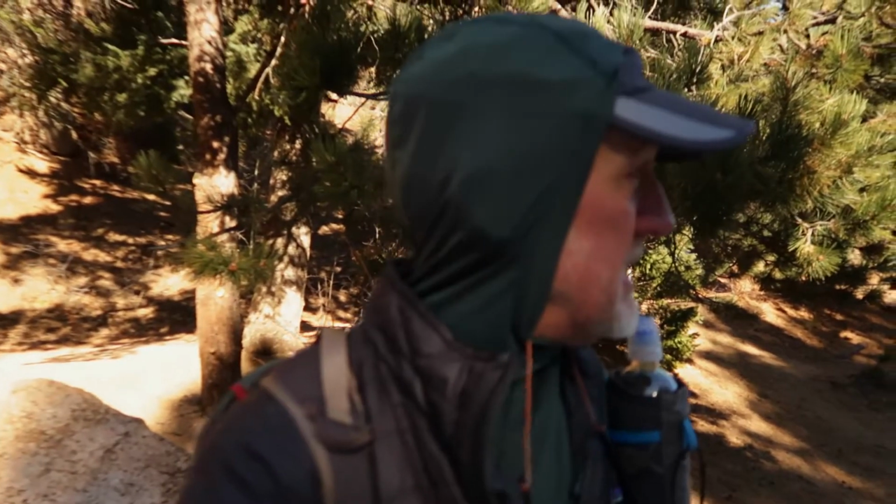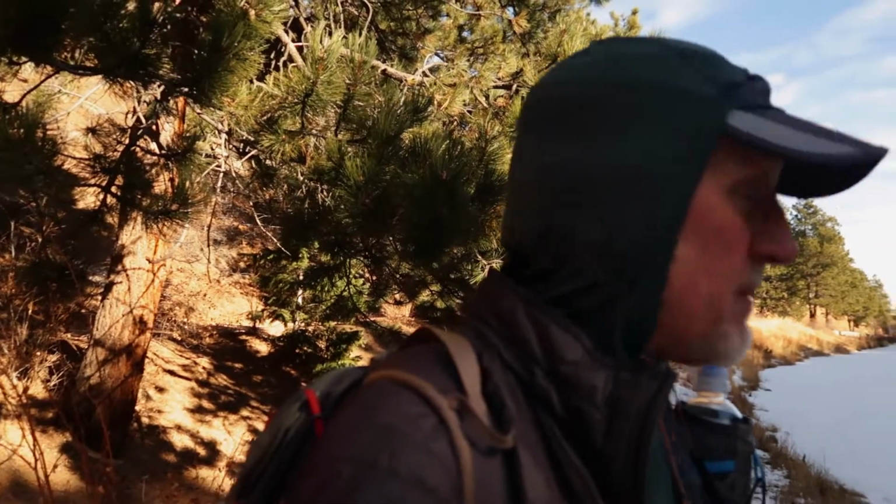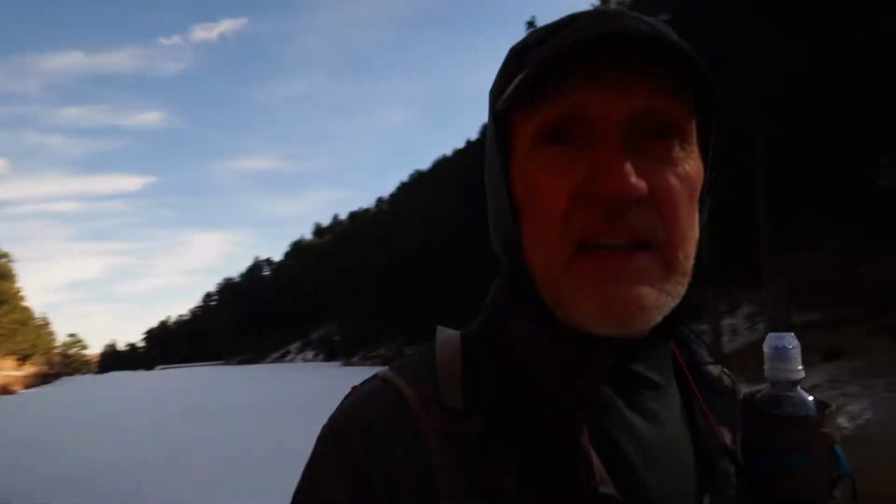Captain Obvious here. That's the second reservoir. Not far to go to the end now, but nice little valley. Usually a lot of people in here. Not too many today, which is fine for me.